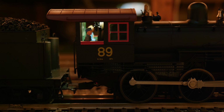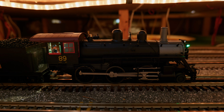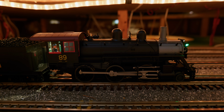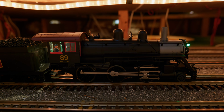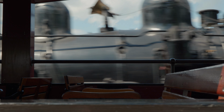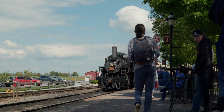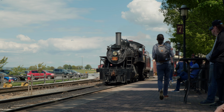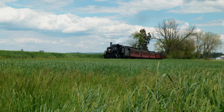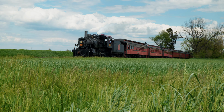89 is a former Canadian National E10A class Mogul, and Lionel did a nice job adding different detail parts more accurate to the E10A class on these 2000s 89 models. The real 89 is undoubtedly why these Moguls were so anticipated. SRC 89 currently operates on the famed Strasburg Railroad of Lancaster County, Pennsylvania, hauling tourists through the Amish farmlands where she has garnered quite the fan base over the last 50 years of operating at Strasburg.